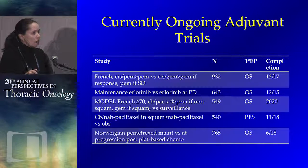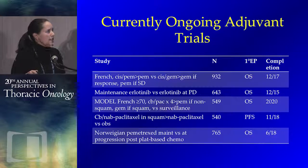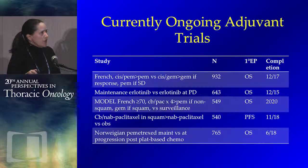There are ongoing studies looking at maintenance strategies. There is actually a French study that is looking at whether or not switch maintenance or continuation maintenance is better. The control arm is the PARAMOUNT regimen of cis-PEM followed by PEM maintenance, or for patients who do not, a strategy of cisplatin and gemcitabine, and then a strategy of gemcitabine continuation if the patients respond, or switching to pemetrexed if the best response is only stable disease.